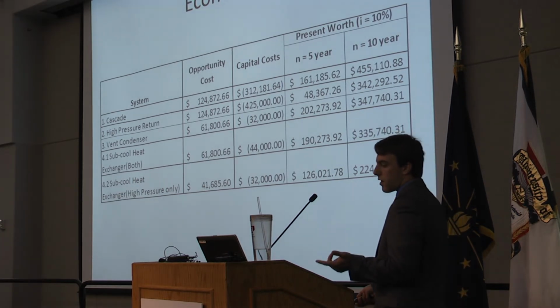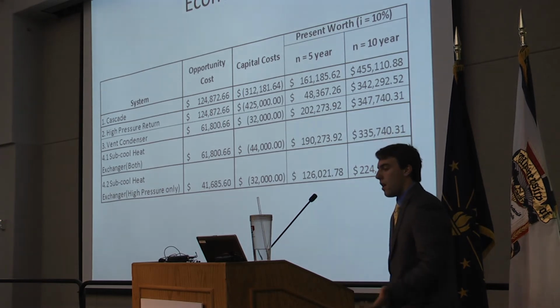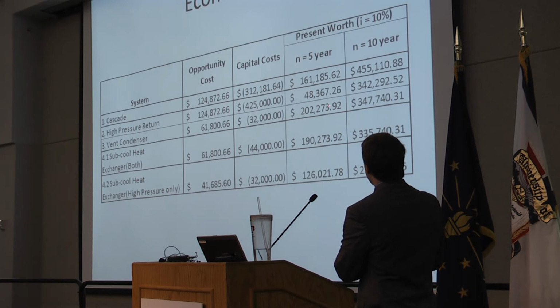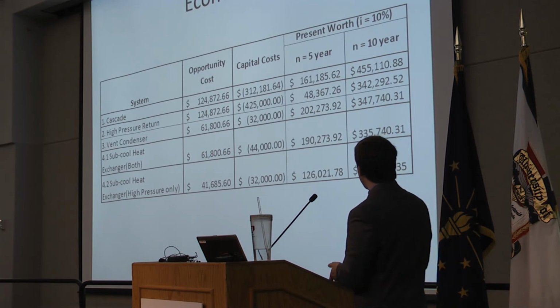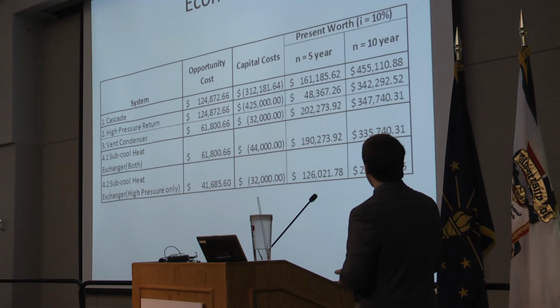And the reason that the vent condenser and subcooling heat exchanger are different is because in this system, two heat exchangers have to be used. Again, the economic analysis: the present worth of this high pressure system in 5 years is about 50,000, and the subcooled heat exchanger is much higher down here, around 200,000. Only at a 10-year period does the high pressure return system outweigh the subcooled heat exchanger.